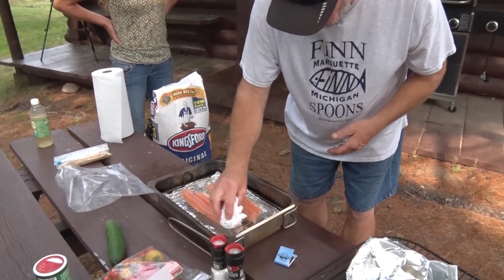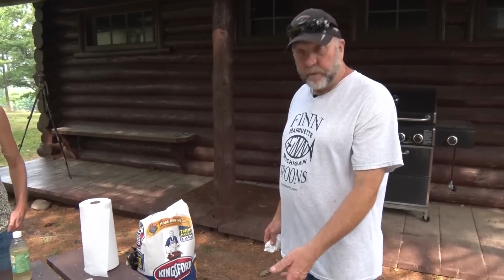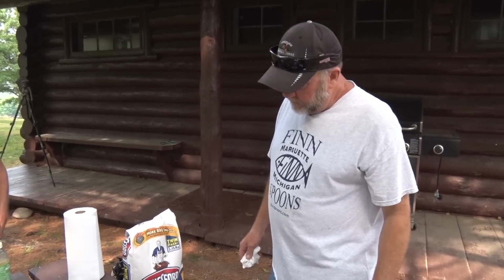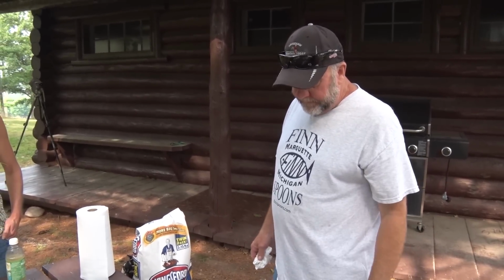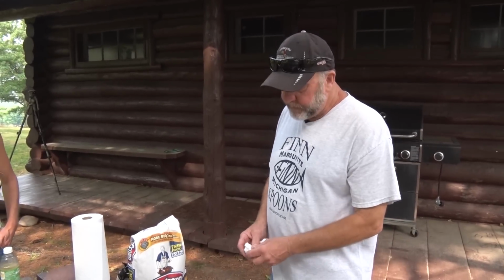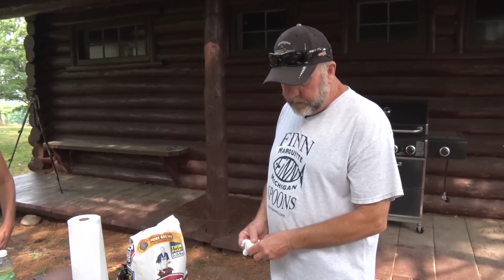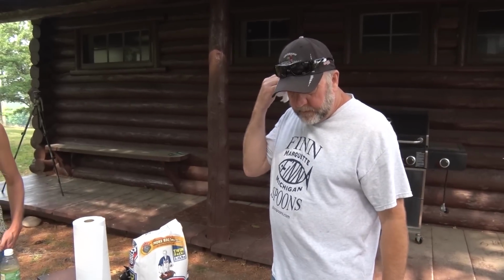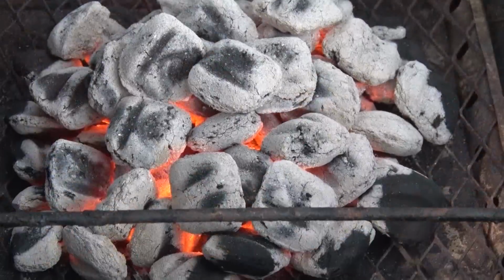Leave the skin on. You want the skin left on. And this works really good for walleye too. You wouldn't think it would, but it really does. You can maple cure them the same way as this here. I usually do at least 4 hours on the maple cure. I've done it overnight too, but at least 4 hours on it.